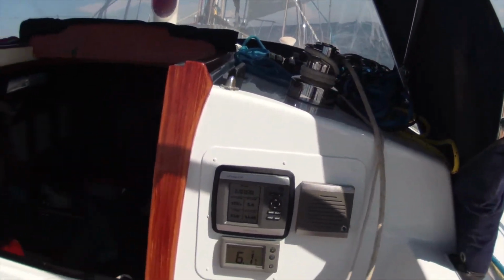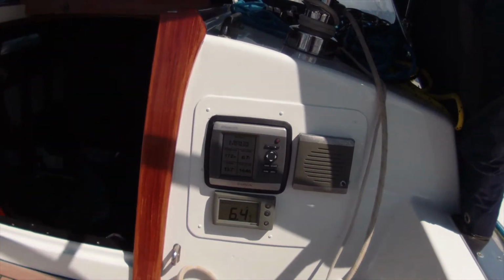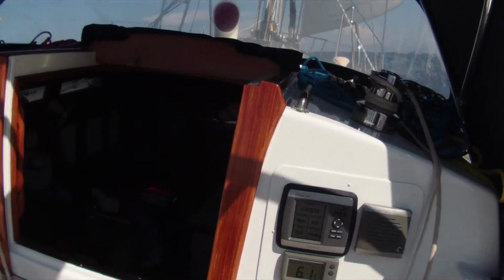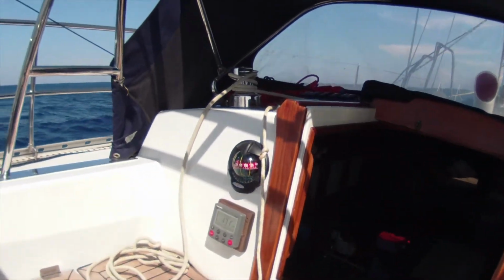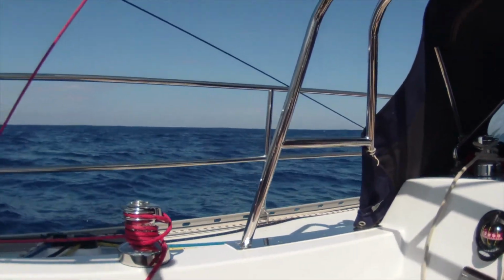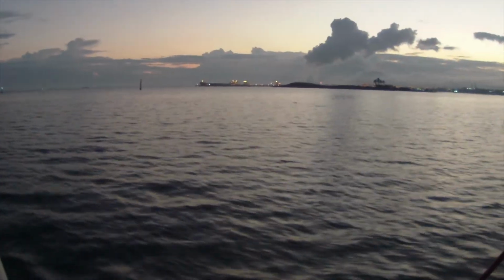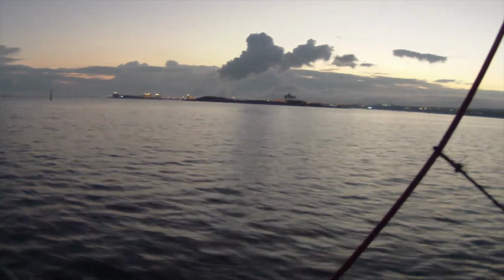So this is us leaving Benoa Harbour, going across the Timor Sea, heading for Hampton Harbour on the Pilbara coast in the northwest of Western Australia. You can see it's quite a brisk old easterly there and very pleasant conditions, and we're making very good progress. Here we are, coming into Hampton Harbour.